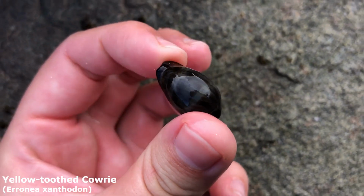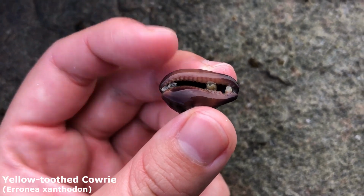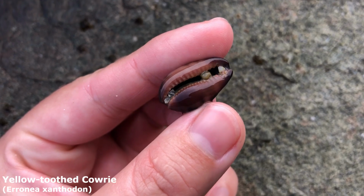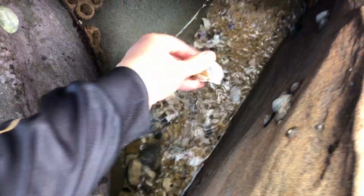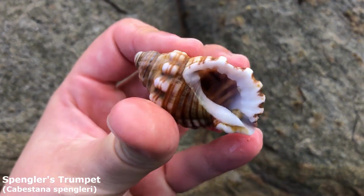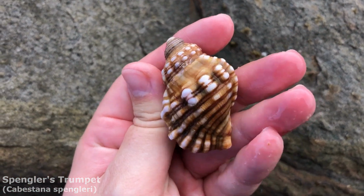It is the yellow-toothed cowrie. Those teeth don't look too yellow right now, do they? This guy should lighten considerably though. I don't think he'll stay that deep dark pinky purple forever. Down there, that is a Spengler's trumpet. There we go. I'm not sure how much longer I'm going to spend on this side of the lighthouse, but hopefully I can get a few more of these before I head back to the warmer and less windy side.